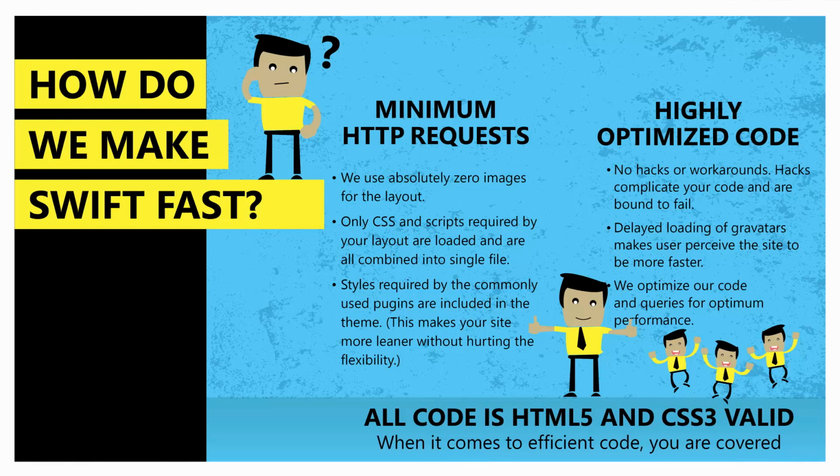Some of the things that make Swift fast. Swift has minimum HTTP requests. We use absolutely no images for the layout. Only CSS and scripts required by your layout are loaded and all combined into a single file. Styles required by the commonly used plugins are included in the theme. This makes your site leaner and faster without hurting flexibility.